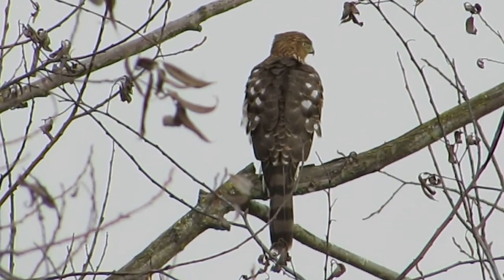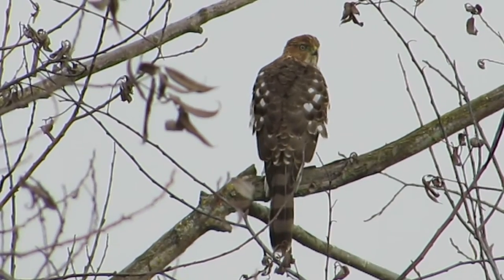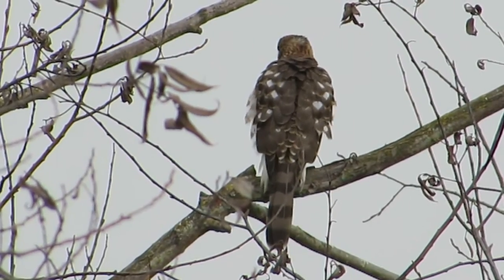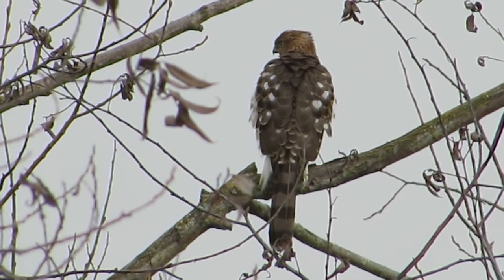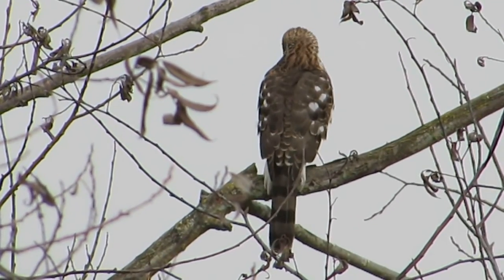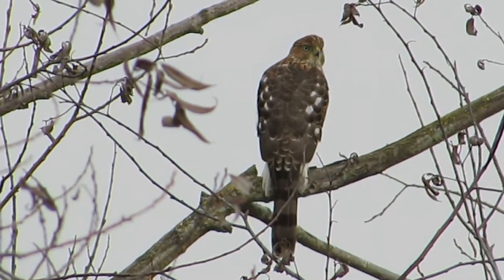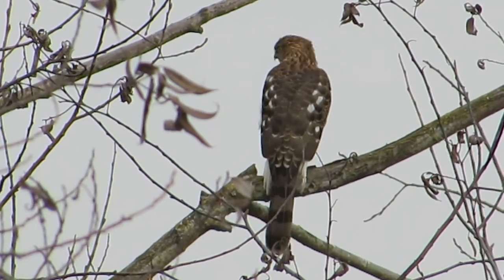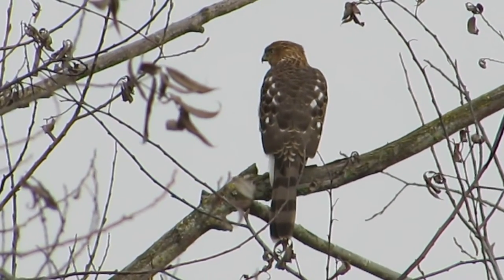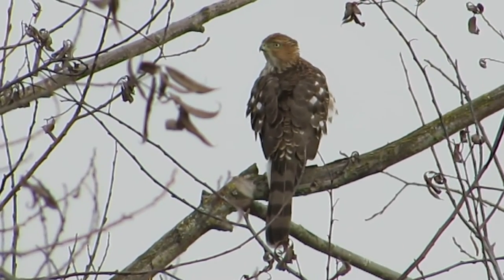You can see some of the little birds fly by. Yeah, some nice big white spots on the back. That's how you spot the juveniles. And they have the streaked chest. Oh yeah. It's a good looking bird here. It's got a really good perch. He's going to preen up.